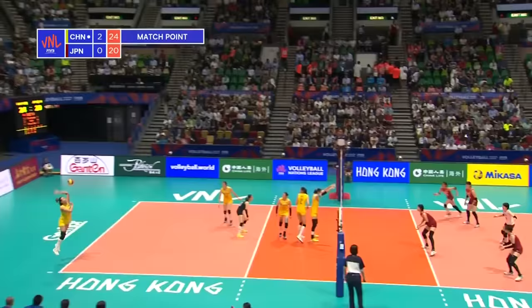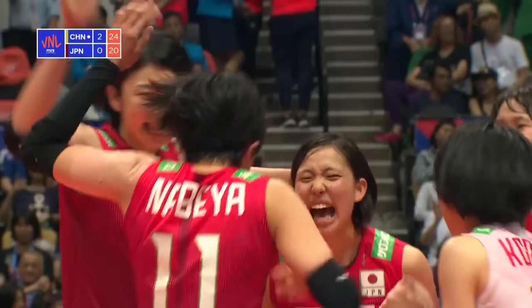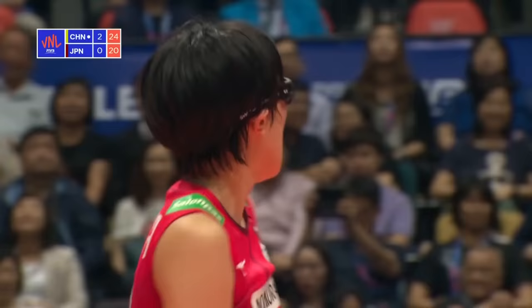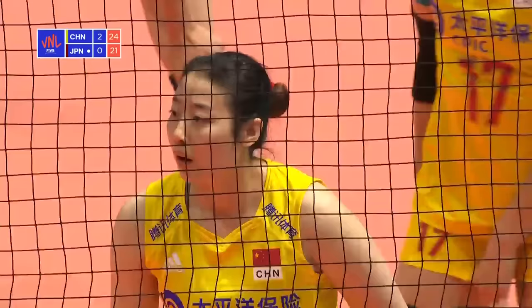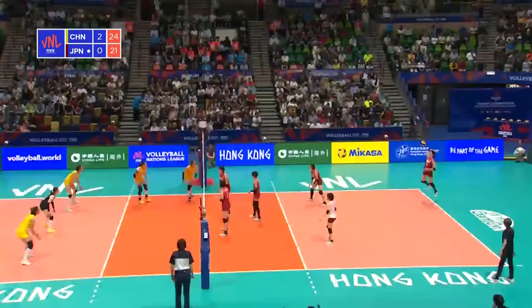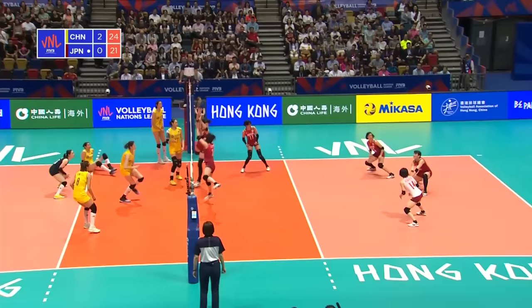Serve. Match point. Oh, well. Yeah, nicely hit by Nabaya, just guiding it into the space in the back line. But now they've got to find 3 points on their own serve. China need just one successful attack. And there it is.